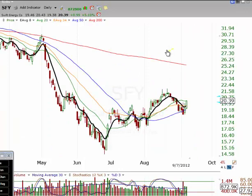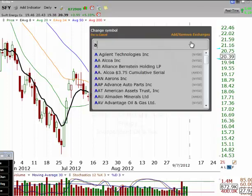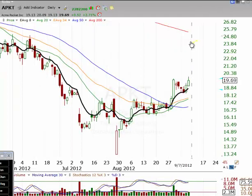SFY, another J hook in the making here, coming right off the 50, came up to the 20 Friday, held right at that 20-day moving average. So any strength to the upside is something I would definitely want to look at. APKT, nice J hook. We've come right to this top up here. What we need to do is see that strength. I would trade anything above the T line, and if it starts breaking out over Friday's high, that's where I would look to do some adding, and then take it up to the 200-day moving average.